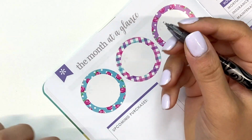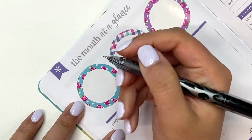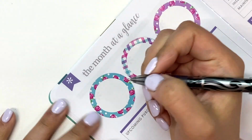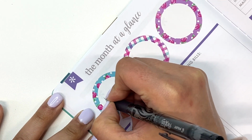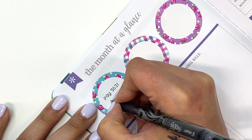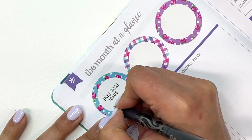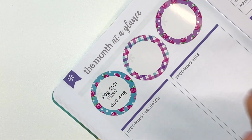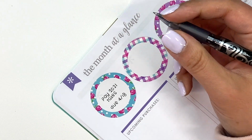So I'm going to start by jotting down some goals for this month. Some goals, or really some reminders. The first goal is, totally forgot what the first goal was, which is to pay taxes. Those are due on 4/18. Technically, we've already paid them, but that's the focus for the month.